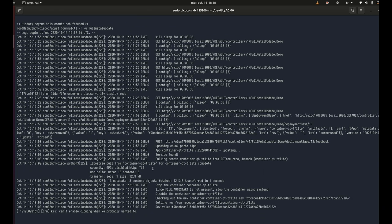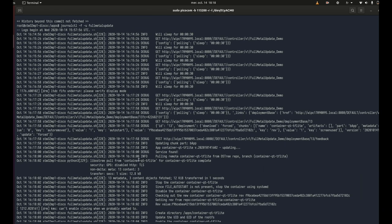Here you can see that the update started. And one very interesting point to note is the size of the update. As you can see, it's only 13 kilobytes, which is a key point of OSTree. It enables very lightweight updates, and you can actually update an inference model in this case with very little data. So now we will see what happens on the application.